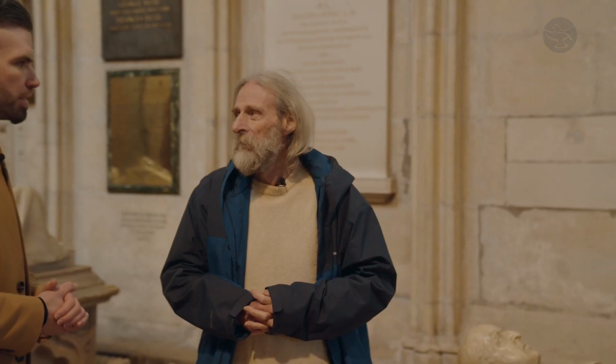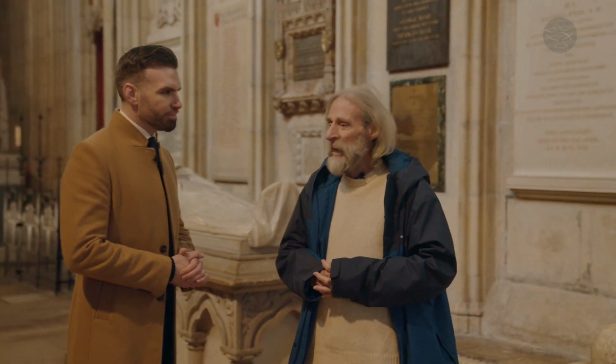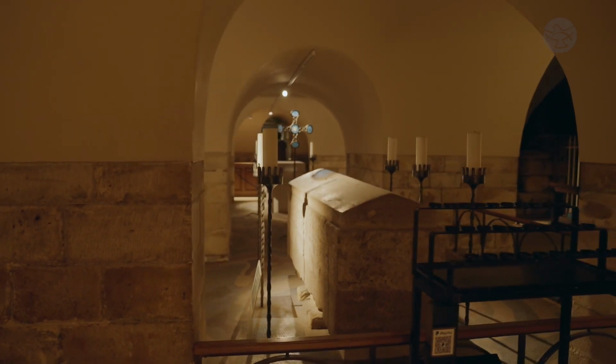And I hear that St. William is actually here. He is indeed. He's in the crypt, and we can go and look at his tomb. It sounds fantastic. Let's go and see him.